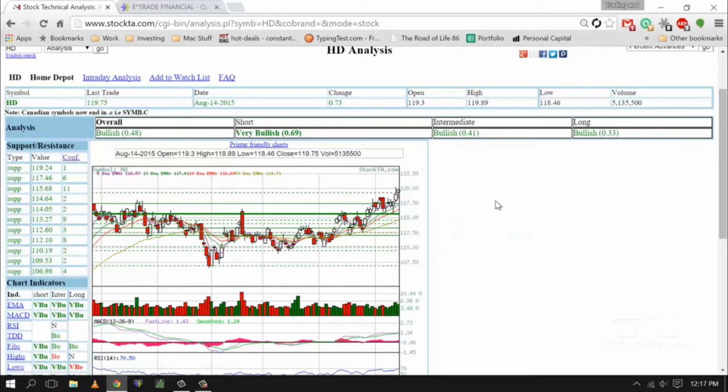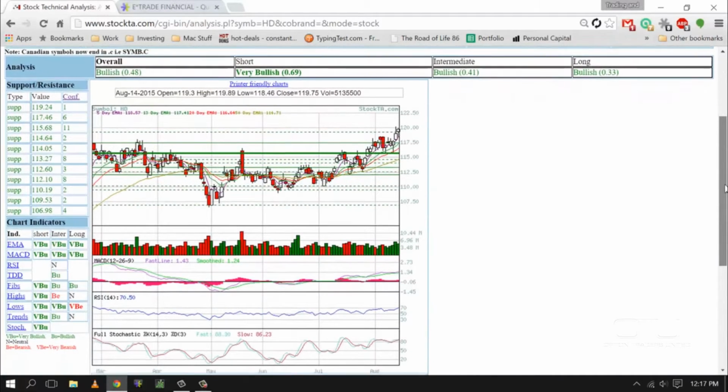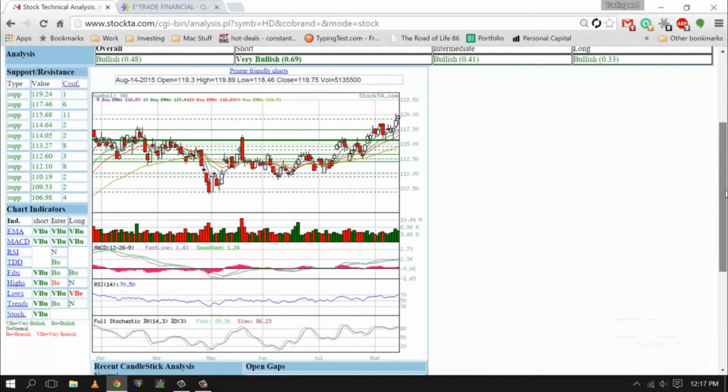So, from that aspect, I would say be bullish and calls. But again, it's earnings, and earnings are a gamble. So if you're going to do it, trade small and good luck.